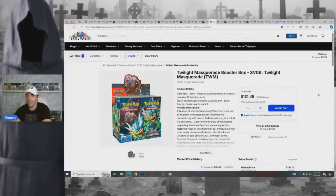Twilight Masquerade. Here's another one I might want to pump the brakes on. Now listen, depending on if and when reprints come, it may come tomorrow, it may come in a few months, it may come next year. This box could easily run to $200. It could. And it could get slapped back down to $100, $110.